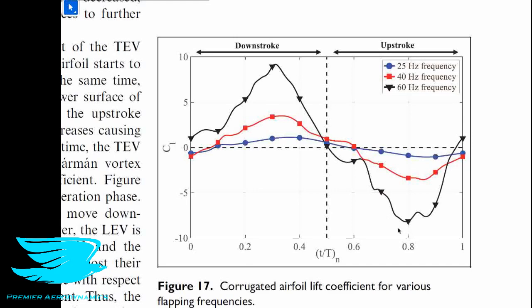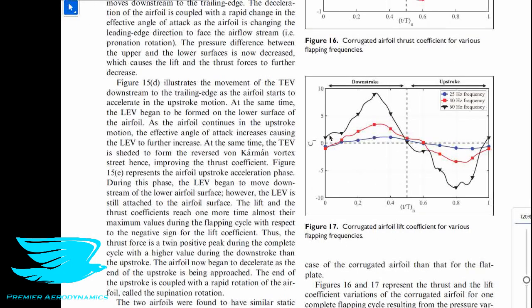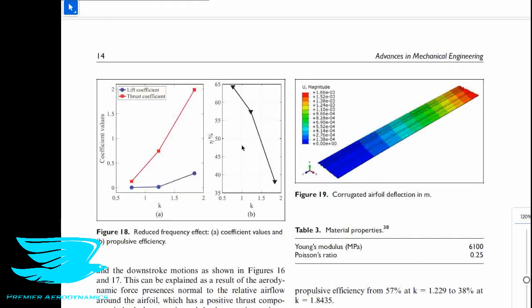So when you look at the relationship between the flapping frequency and the resulting lift coefficient, you can see that it's highly non-linear. Increasing the flapping frequency by 140% resulted in an 800% increase in the lift coefficient. This non-linearity is also shown in figure 18, where the reduced frequency is plotted against the lift coefficient, just here. Now, one thing to note is that I think that these lift coefficient values are averaged over the entire cycle.